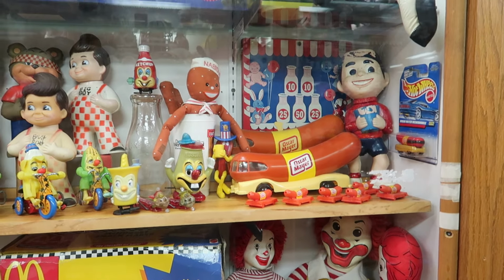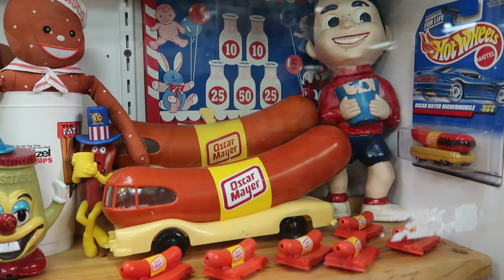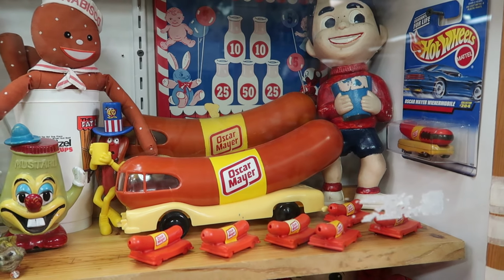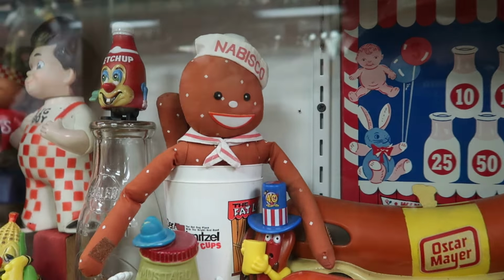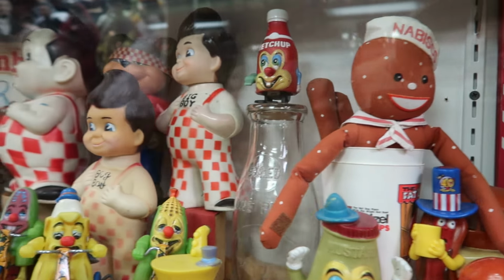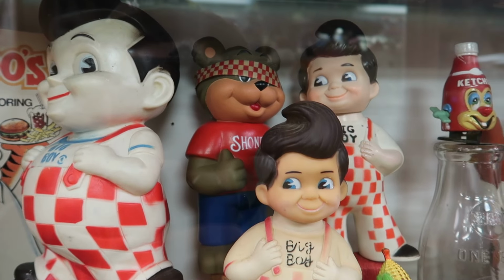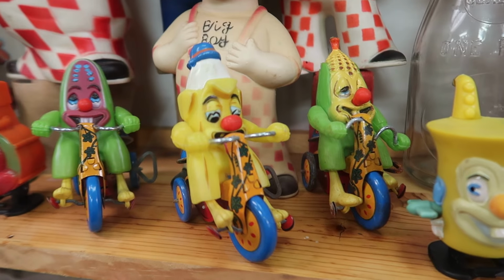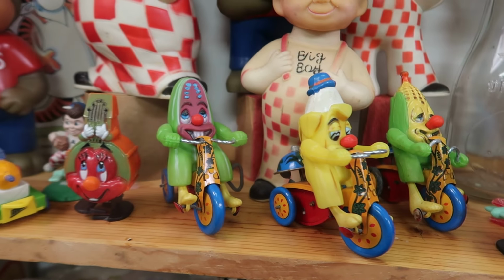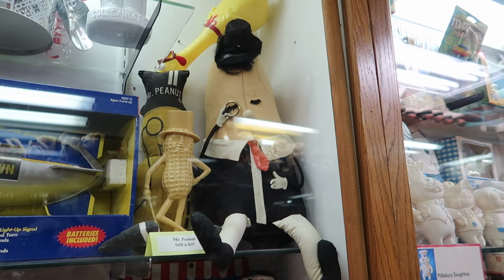Up here, some more food mascots. We got the Oscar Mayer Wienermobiles, one of the most famous hot dog-shaped vehicles of all time. Is that Nabisco? Is that some sort of pretzel man? And of course, Big Boy and the Shoney's Bear. Shoney's actually was a spin-off of Big Boy. Does anyone know what these weird vegetables on bicycles are called? You see Mr. Peanut up there.